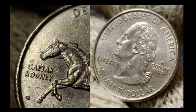Okay, so here's everybody's favorite kind of mini find. It's the 1999 P Delaware State Quarter. It's affectionately referred to as the Spitting Horse. In reality, this right here is actually the beginnings of a die crack that goes through Caesar Rodney. This is an early die state type. You don't see that crack go through the letters here. But all in all, people love these. There is that affinity, that niche collectible market out there for things like this. And you should probably just continue pulling these out.